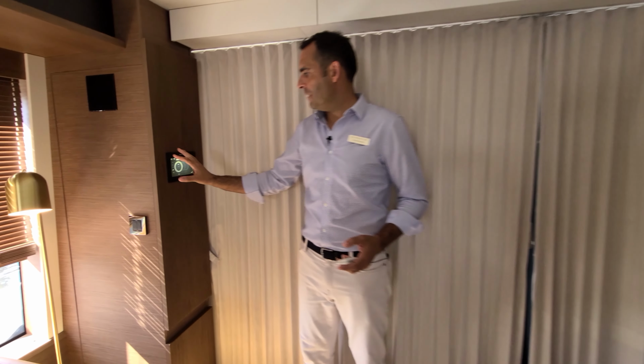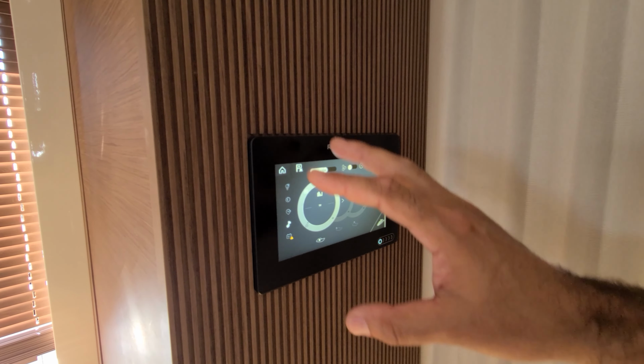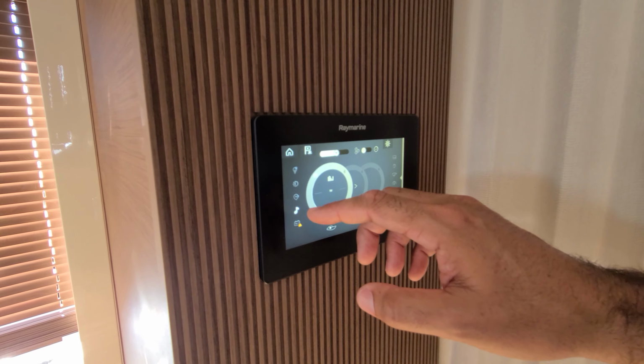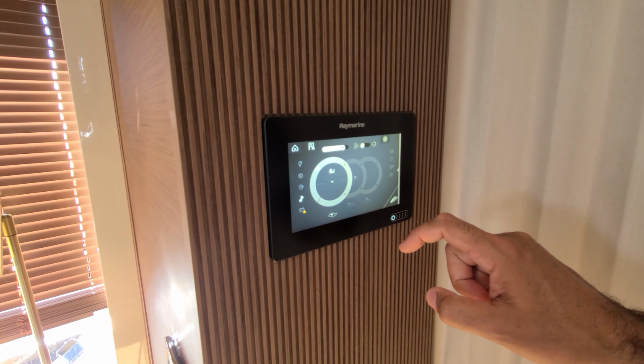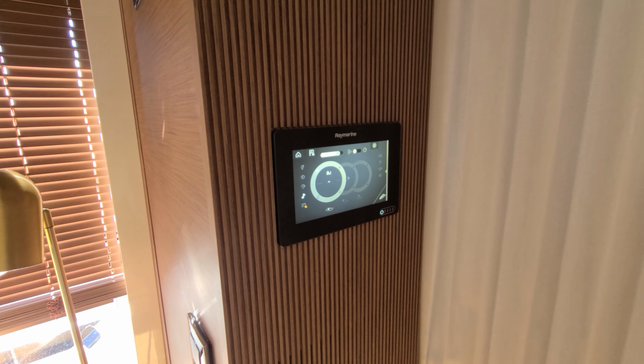And this is a device called ship control, where you can control the light, the air conditioning, and the music. So here, for example, I can move this here and bring the sound up for the TV.